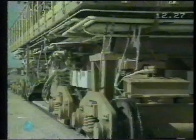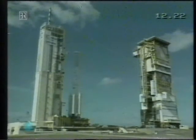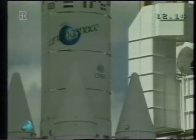Now the cryotechnic arms were reinstalled onto the third stage. We use these arms to fill the final stage with liquid fuels, as we will discuss later in the broadcast. Finally, a huge gantry was moved into place around the rocket to protect it until the day of launch.